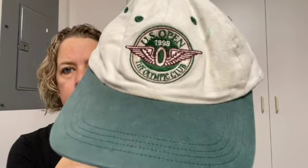And then this one I think is definitely a $15 hat. It's the US Open, 1998. The Olympic Club. In the back it says US Golf Association member. And there are some solds, you know, anywhere in the $12 to $15 range for that one. And then a vintage Boy Scout hat.